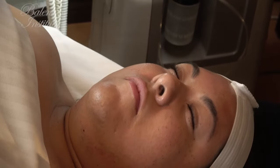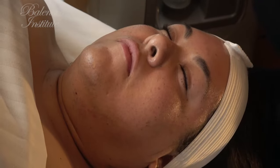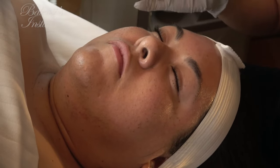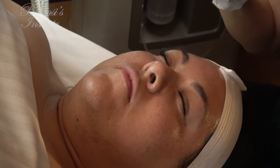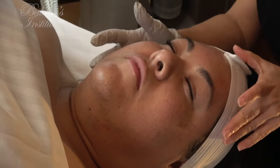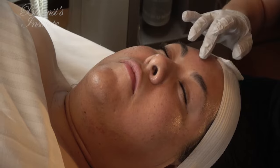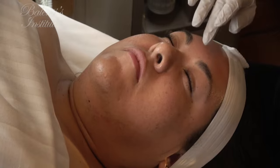If the client tells you, oh, I didn't peel, explain to them that it's not necessary to peel to see the results. Even if she doesn't peel, she's gonna see the skin glowing, brighter, smoother, tighter. So the skin is gonna be better. Another thing, it's gonna tighten the pores. Many clients are worried about the pores, so this is a good peel for that.